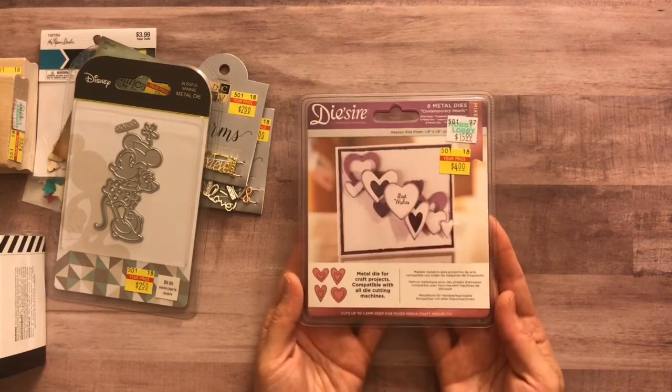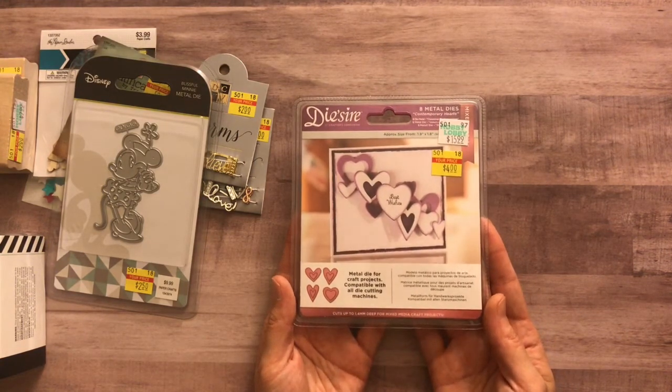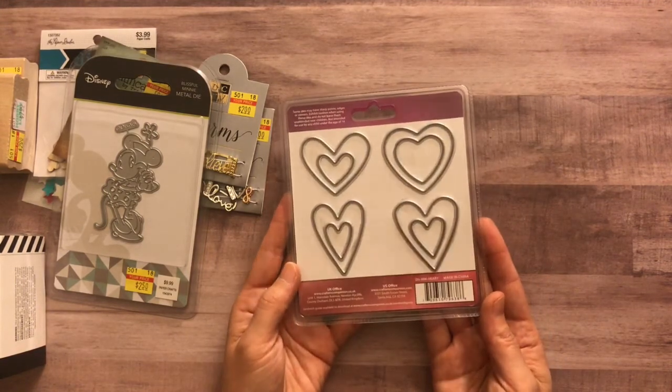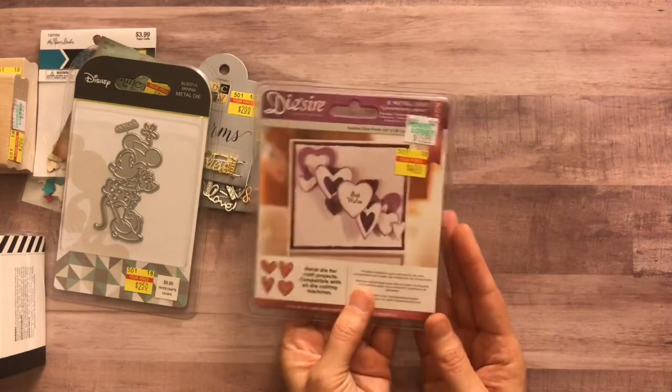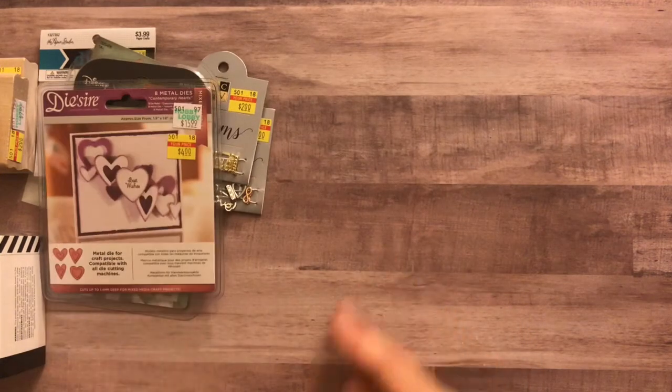And then I also picked up this Desire 8 metal dies, and this is $4, and it comes with all these hearts. I have plenty of heart dies, but for $4, I just couldn't pass that up. So I got that one.